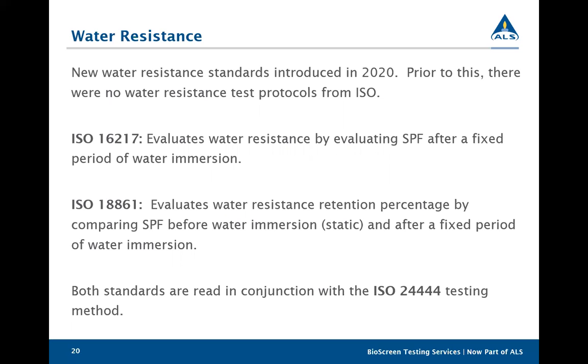There's new water resistance standards now that were introduced in 2020. Prior to this, there were no standardized water resistance protocols from the international organization. So now they have ISO 16217 and 18861. These are basically beefed up methods of the Colipa and the Australia and New Zealand. They specify certain criteria of the water, for example, the hardness, the pH level, the flow of the water. So everything is more specific in these standards.